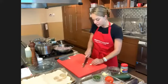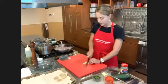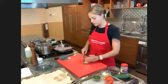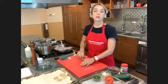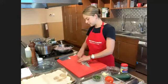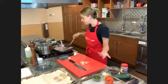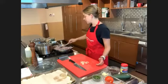I'm not adding the garlic at the same time as the onion because garlic cooks a lot faster than onions. So you want to stagger the cooking. Start with your onion so it gets a little soft and translucent. Then you can add the garlic. Otherwise it's going to burn while the onion is still not cooked.